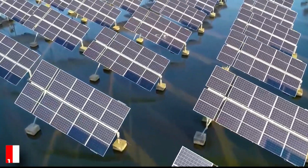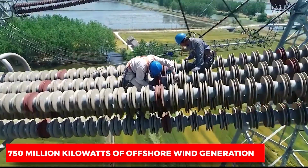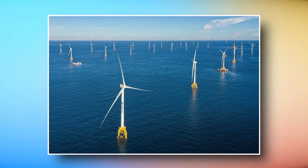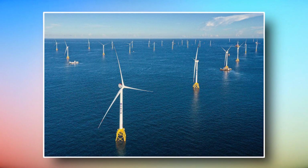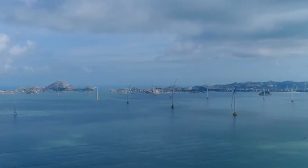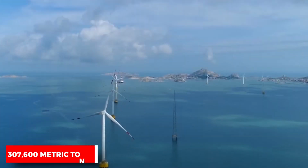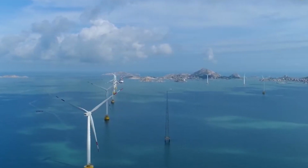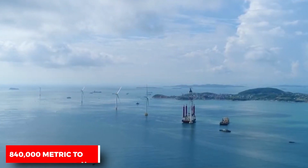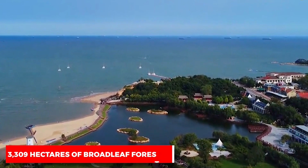It makes use of the country's 18,000 kilometers of coastline and the potential for 750 million kilowatts of offshore wind generation. Three Gorges Yangjiang Shaba, China's first million-kilowatt offshore wind farm, has received a ton of attention in recent years. It has safely produced 1 billion kilowatt hours of clean electricity by March 2022, replacing 307,600 metric tons of conventional coal and cutting carbon dioxide emissions by 840,000 metric tons, the equivalent of planting 3,309 hectares of broadleaf forests.